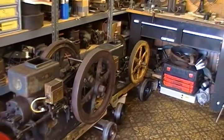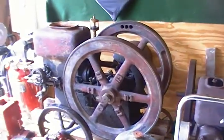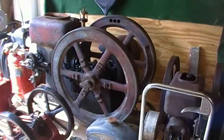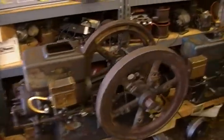So that's my lineup so far, the Hercules engines. Got the 1.5, the 2 horse up there, the 2.5, the 3, and the 5. There's actually a 7 horse up for auction middle of this month, but I won't be bidding on that. But that would be the next size up. Don't really have the room for that, as you might be able to tell.